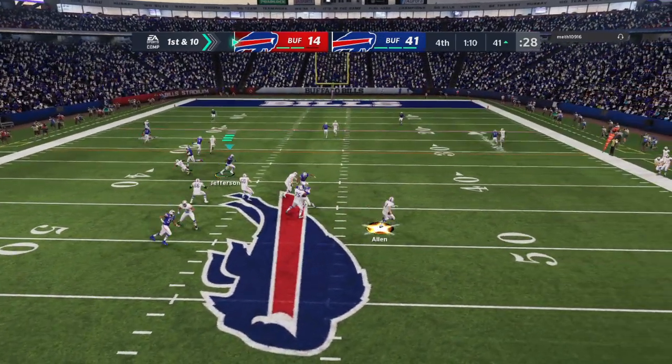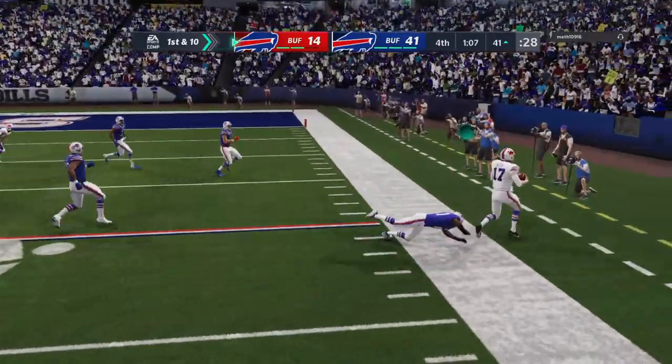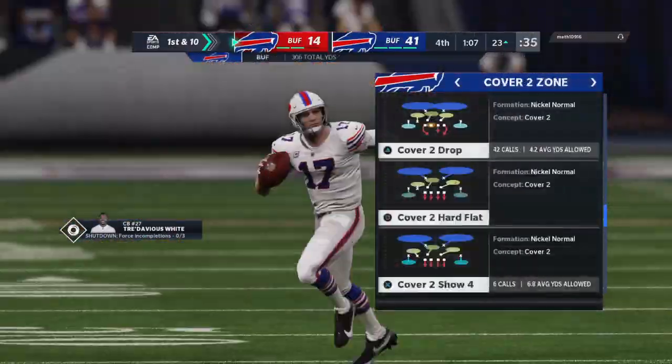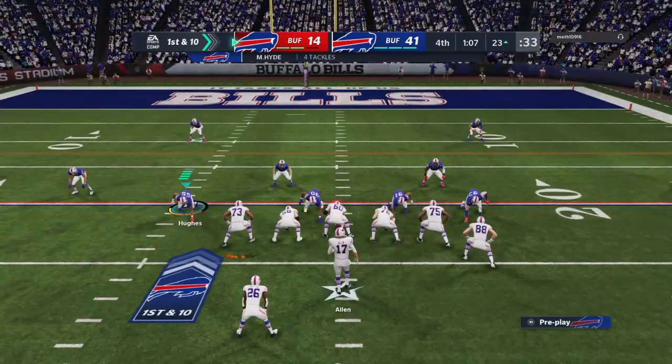Throwing on first down is Allen. Flushed out right. He'll run it. He's got the first down here inside the 30. And he takes this just a few yards shy of the red zone before going out. I guess no need to force it when you can do that instead. First down, 18-yard gain.